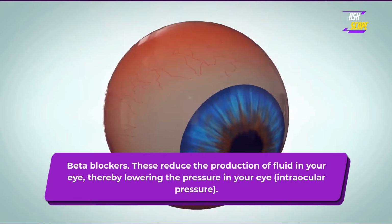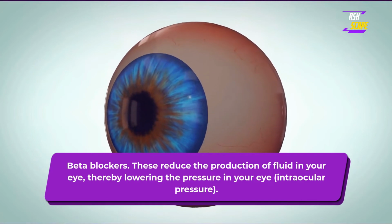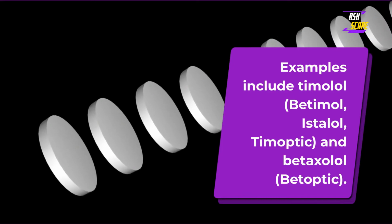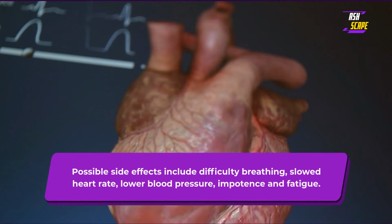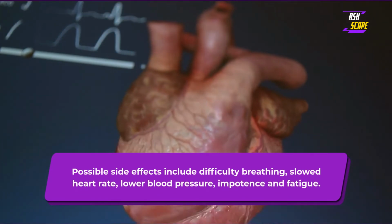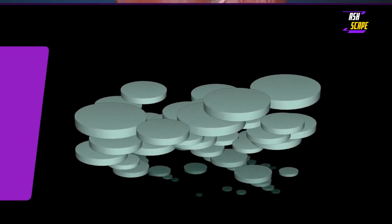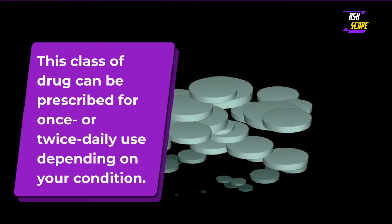Beta blockers. These reduce the production of fluid in your eye, thereby lowering the pressure in your eye, intraocular pressure. Examples include timolol, Betimol, Istalol, Timoptic, and betaxolol, Betoptic. Possible side effects include difficulty breathing, slowed heart rate, lower blood pressure, impotence and fatigue. This class of drug can be prescribed for once or twice daily use depending on your condition.